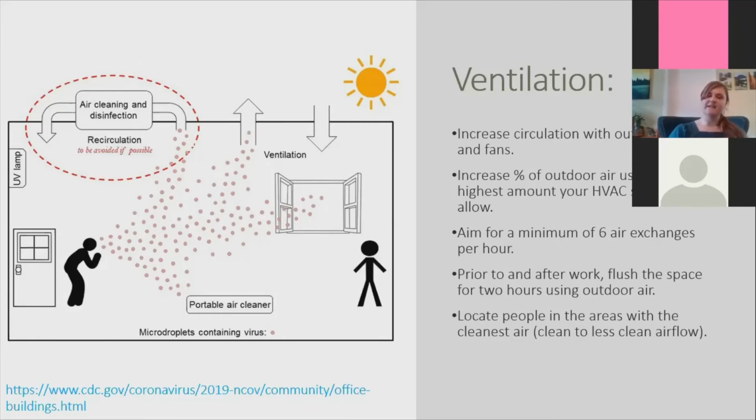As far as your HVAC system, they want you to increase the percent of outdoor air to the highest amount your HVAC system will allow. And that's really going to depend on the age of the HVAC system and a number of factors. If you cannot bring in much outdoor air, we're going to talk about filters on the next slide. And just increasing to a MERV 13 filter has been shown to be as effective for filtration as throwing in the outdoor air and doing greater circulation.